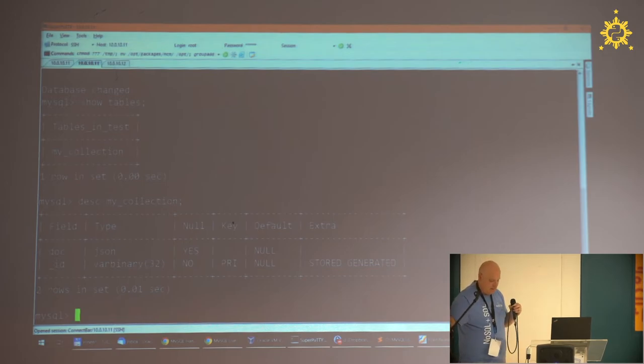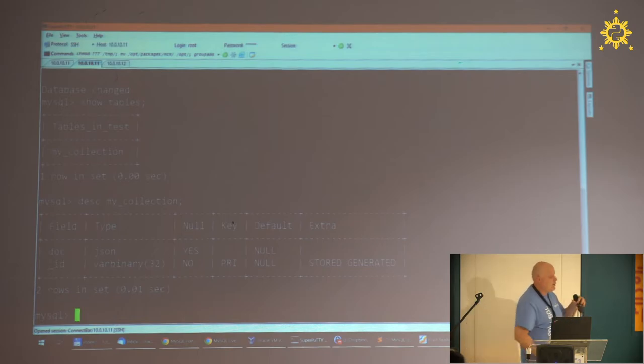Now, why am I taking this microphone? Because I'm going to go to the screen. I'm going to try to go to the screen to show you something. No, I won't. I'll just go here. Can you even see anything?